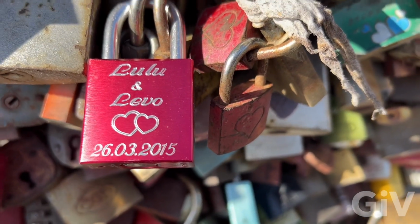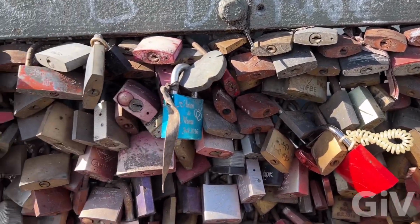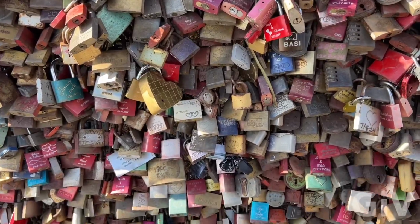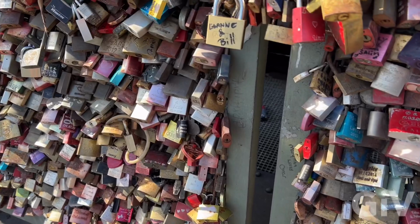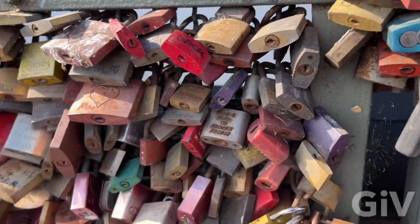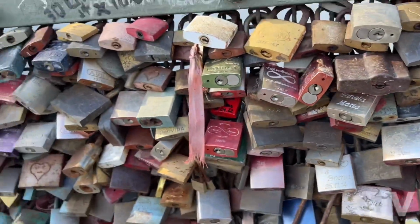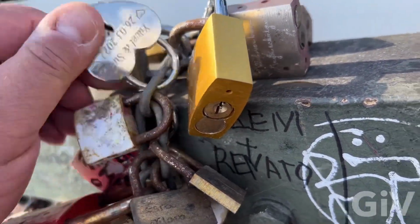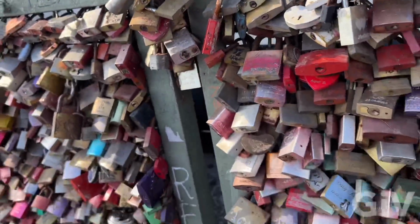Lulu and Livo. I mean, there's not 1 inch of space where you can put another lock. This is absolutely crazy. Look at this. Oh, they have a picture on it too. We love each other forever. Forever and ever.